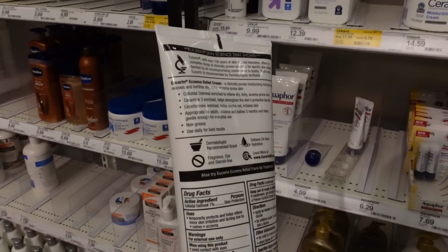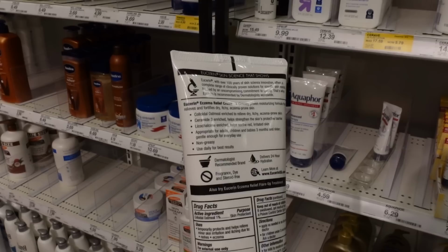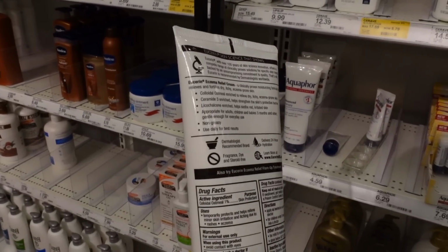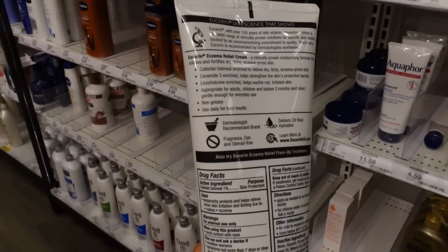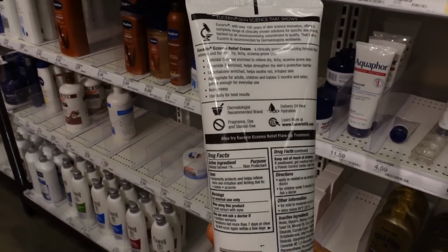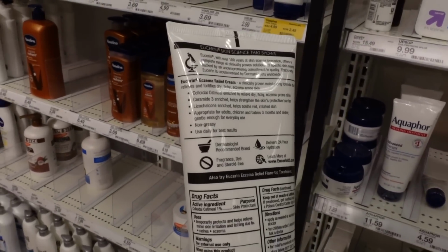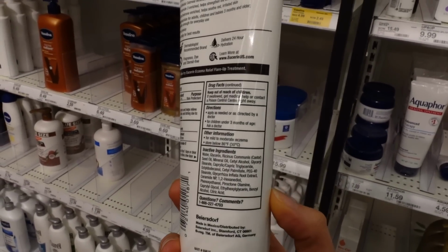Now, colloidal oatmeal is a great skin protectant. Skin protectants basically help to reduce water loss from the skin. They're essentially occlusives, like dimethicone, petrolatum, colloidal oatmeal. But colloidal oatmeal packs an additional punch. It has antioxidants that can help with reducing lipid peroxidation in the skin upon exposure to environmental stressors like pollution, as well as ultraviolet radiation, infrared radiation, heat.